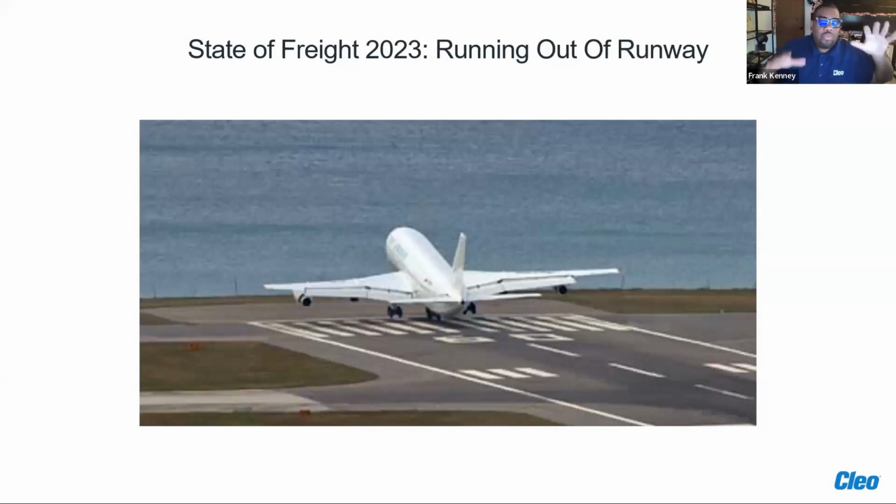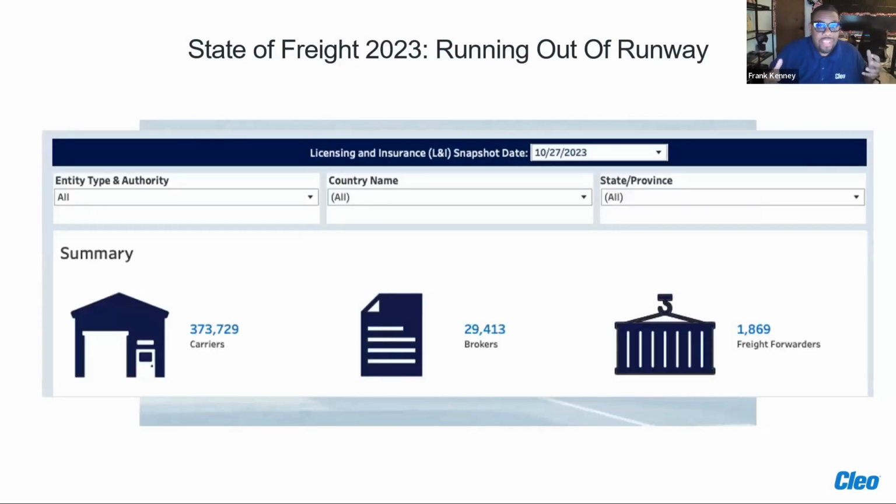When we entered this weirdness of a logistics space around Q2 of 2022, and here we are coming out of Q4 of 2023, the reality is that we're running out of runway. What that basically means is that many of the transportation companies that made a lot of money during that big e-commerce and fulfillment push of 2020 going into 2021 put away a lot of that money, but we're running out of runway. There just isn't a lot of that money left, a lot of those resources left. And if you look at a snapshot here that I took, we've got something like 373,000 carriers that exist, about 30,000 brokers. And by the way, that's an enormous amount of brokers, especially when you go back 10 years ago and you start to look at the brokerage being more of a boutique or cottage industry.